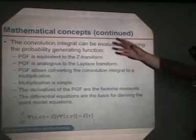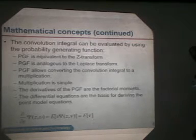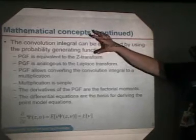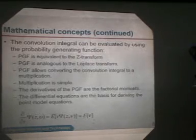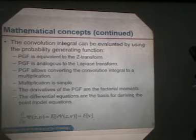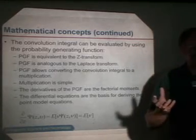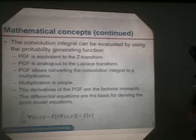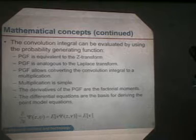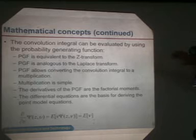But the discrete time versus continuous time is not the significant thing. The properties are the same because the probability generating function, or the Laplace transform, or the Z transform, converts a convolution integral of two functions into their simple product. That is, instead of taking the convolution of two functions in the time domain, I can take the product of those same two functions as their Z transforms or their Laplace transforms. And multiplication is a lot easier than convolution. Most people can do multiplication. Convolution is hard. Multiplication is easy.